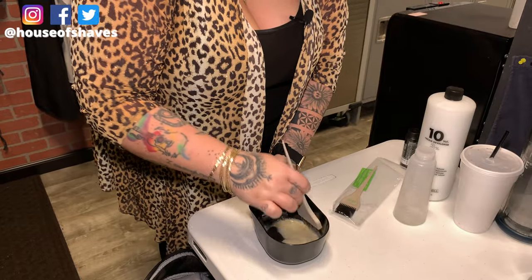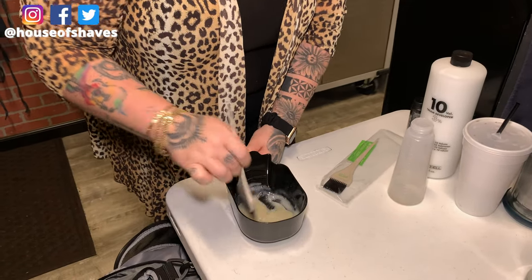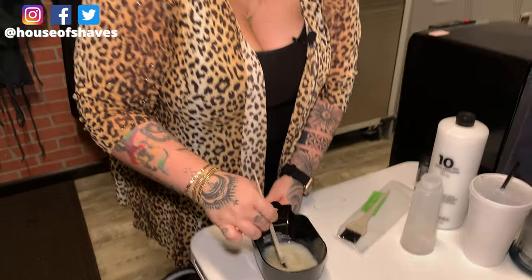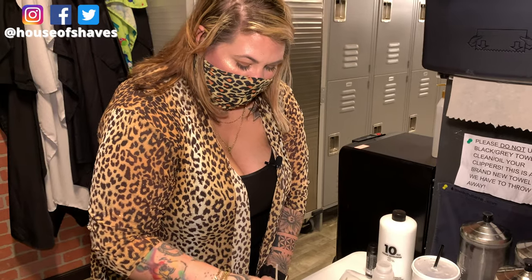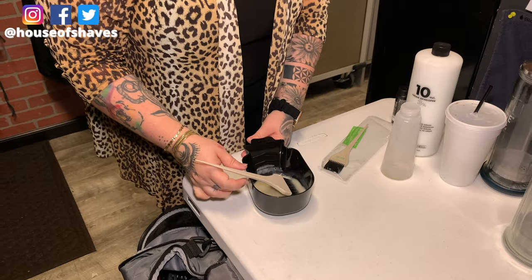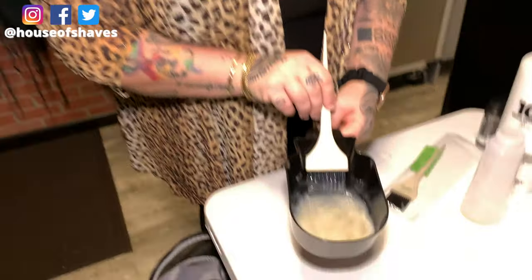You can gauge how much color based on the length of the hair. A lot of the time I start off with just 1/2 ounce because that makes 1 ounce of product, and we try to have as little waste as possible. But you can kind of guess how much you would need based on your client. So that's what it's going to look like all mixed up, and we are ready to apply from here.